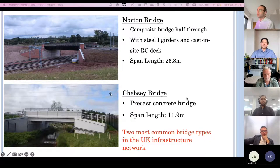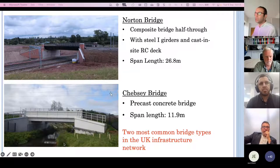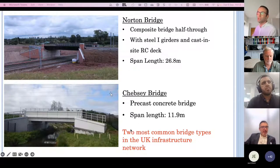Whereas the Chepsey Bridge is a shorter span bridge with 11.9 meter bridge span crossing a strait of water and is made of precast pre-stressed main girders and cast in situ reinforced concrete deck. So they are basically the two most common bridge types in the UK in transport network.